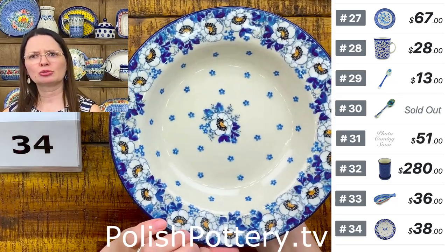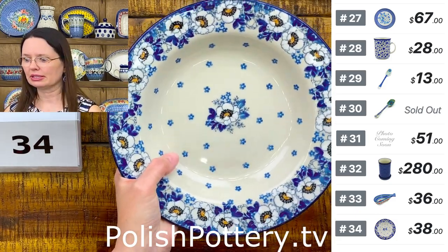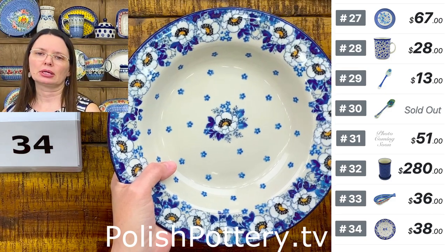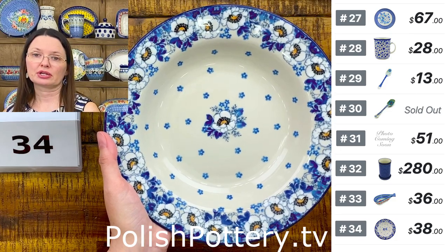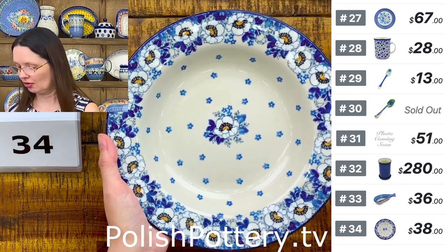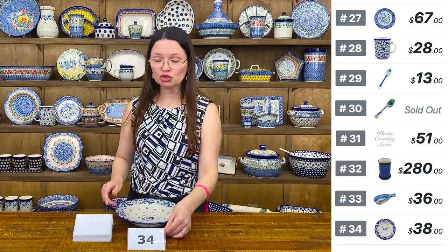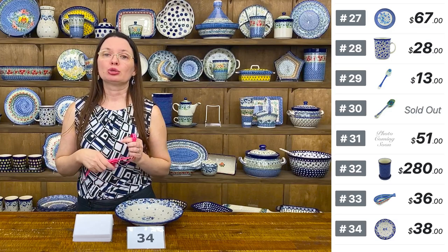And I have only 3 unpacked so far. So if you like it and we don't have enough, we will put you on waitlist. Oh yeah, and with the waitlist on PolishPottery.tv, whenever something becomes available, you will see that you have something available from your waitlist. So check your waitlist often, because they are not going to reserve itself for you. So you will have to check it often, and if they are available, just put it to your cart, check out. And I'm sure you know already that you can check out even little tiny purchases without paying the shipping fee.